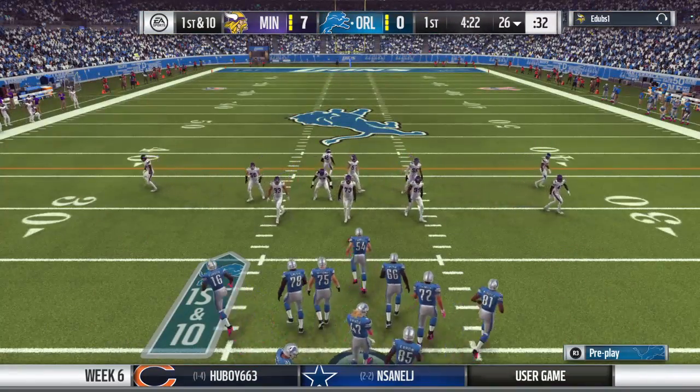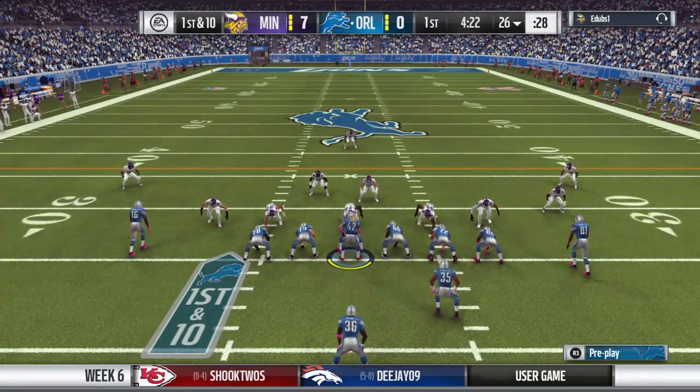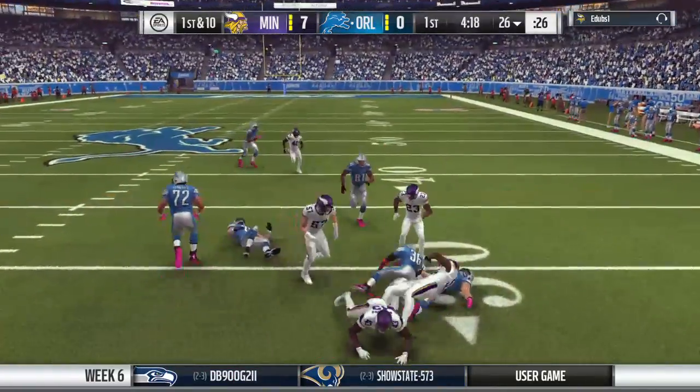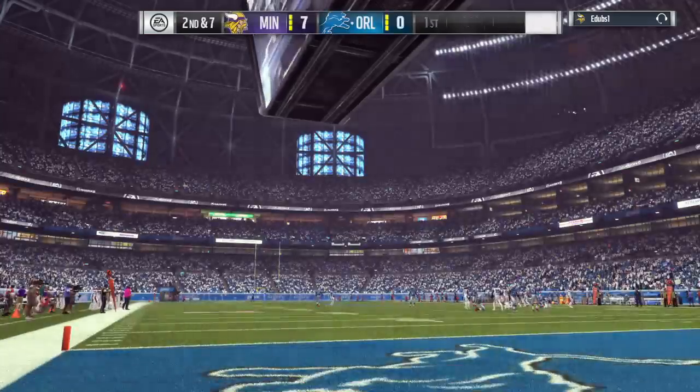Check, tight right. Go out there, check the outs out there. Now let's go! They'll come out throwing here to start the drive. Oh, it's a screen pass. That's complete. Only 3 there on the screen at second down.